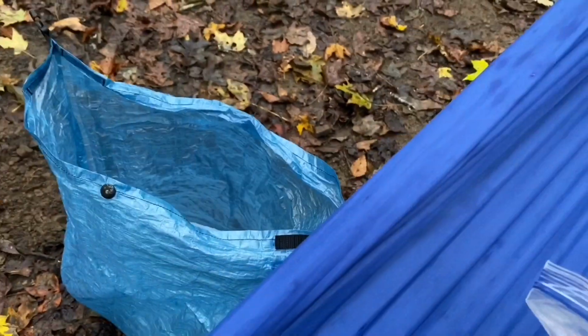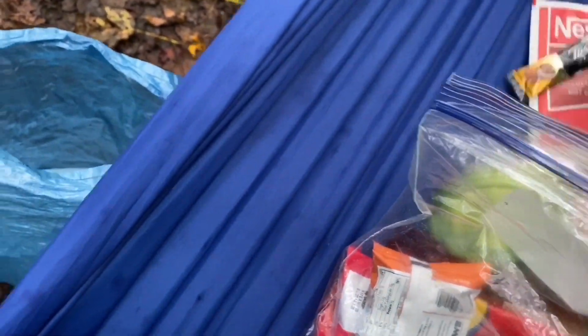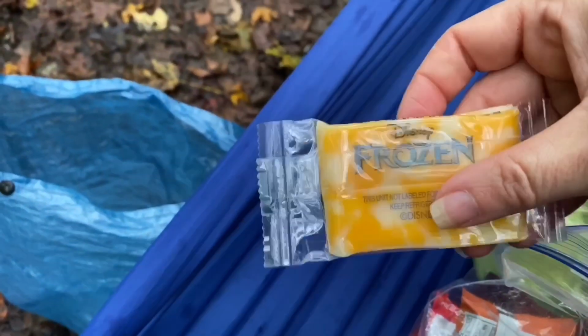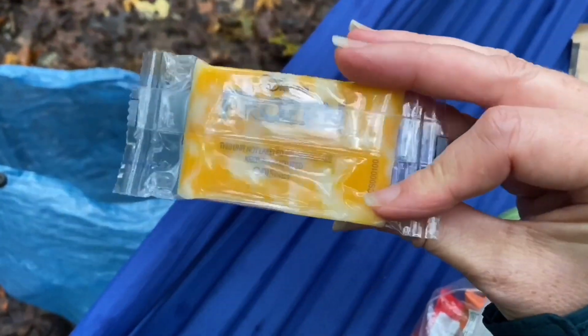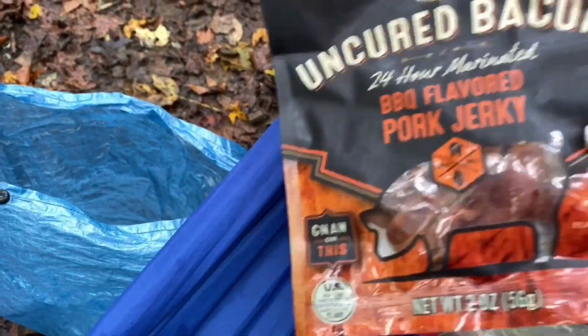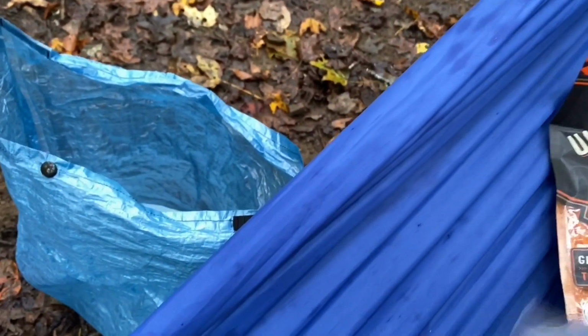But for breakfast, we're gonna have hot cocoa along with, I can find it down in my bag, some Taster's Choice hazelnut. So that's my coffee in the morning. And then we're gonna have buttered grits along with some cheese, already kind of half melted. It's just gonna go into the grits, and then with that, I cannot wait, uncured bacon.